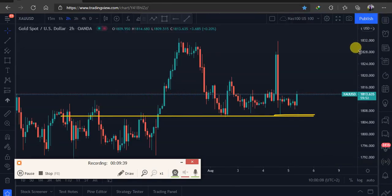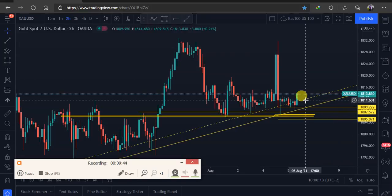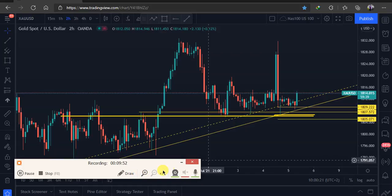Whoa, gold is also pushing up. Remember, this is 2 hours. Okay, gold is creating some nice moves. I hope my people were still in the trade, because I think we had a trade.